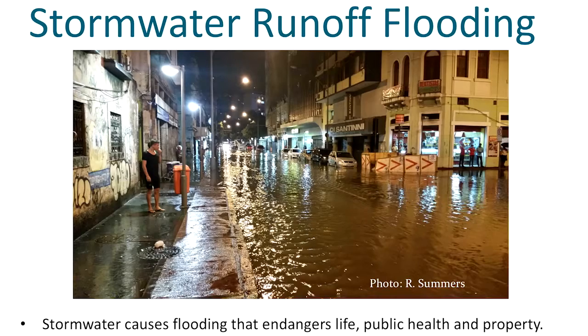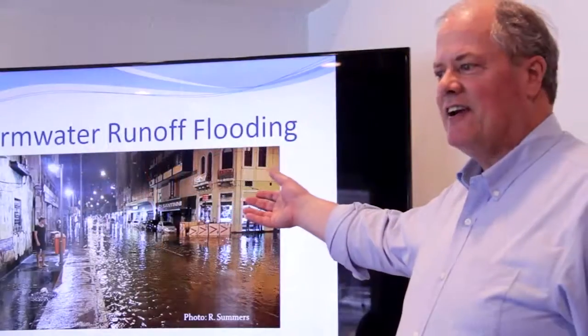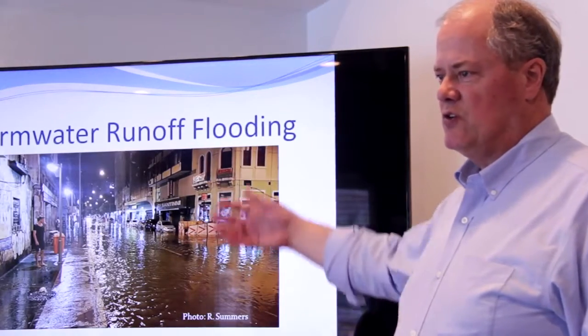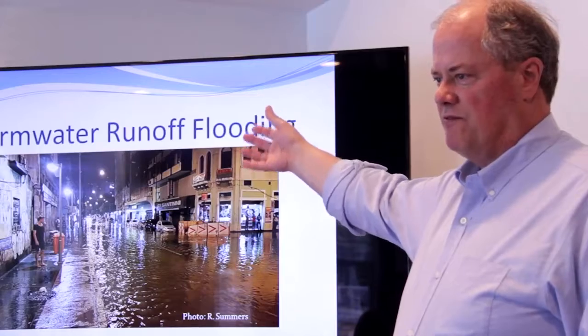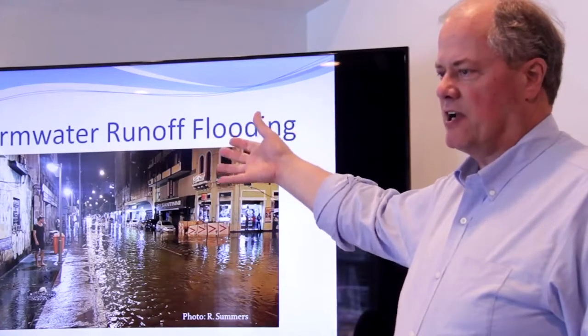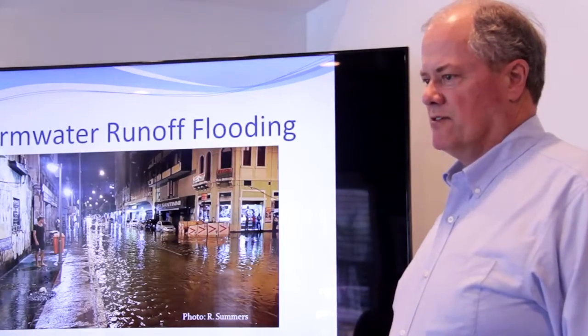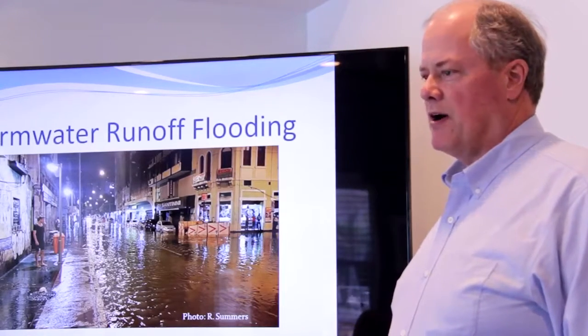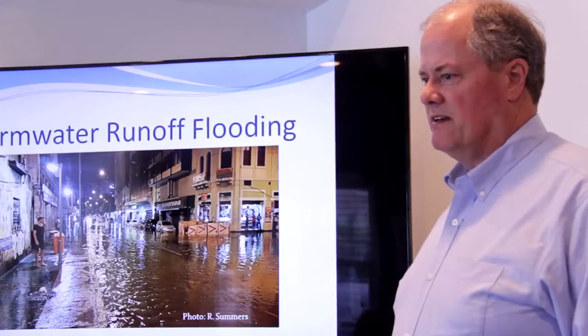But this could have been Ellicott City here in Maryland just a few months ago. We had a huge storm event with flooding in the streets, and actually a couple of people even drowned. So this is not a unique problem for Rio. This is something that we're all fighting with.